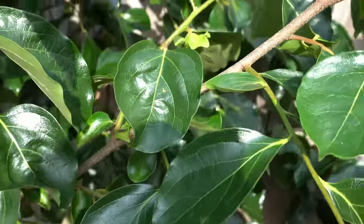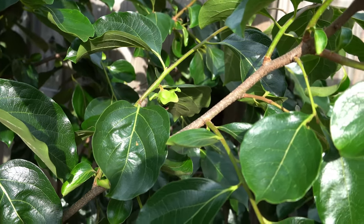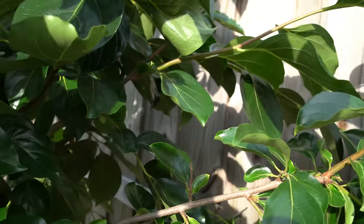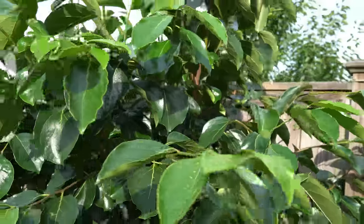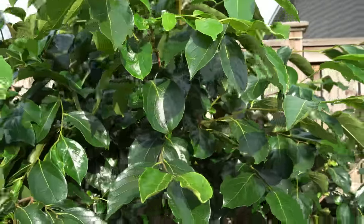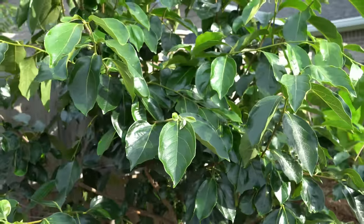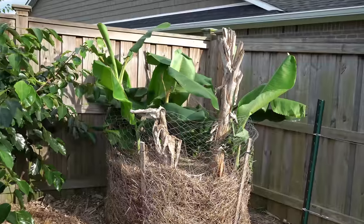There's a lot of fruit over here that's forming. I have never had fruit on this tree before. So this is its very first season, and I'm hoping it's going to be a good one because it is doing really well so far. I'm really excited. There are several dozen fruits on this tree, so hopefully it'll have a really good showing for its third season. And this is yet another banana that I haven't been able to unpack yet.